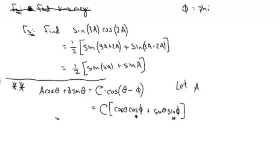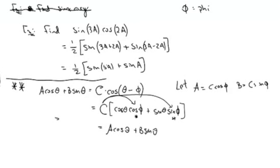C is a number. When I multiply it by cosine phi, that's just going to give me another number. So I'm going to let A equal C cosine phi. And at the same time, I'm going to let B equal C sine phi. This is just manipulation. This times the number, this times the number are just two new numbers. So if we let this equal A, it becomes A cosine of theta. Why would it be cosine of theta when you still have C times cosine of theta?